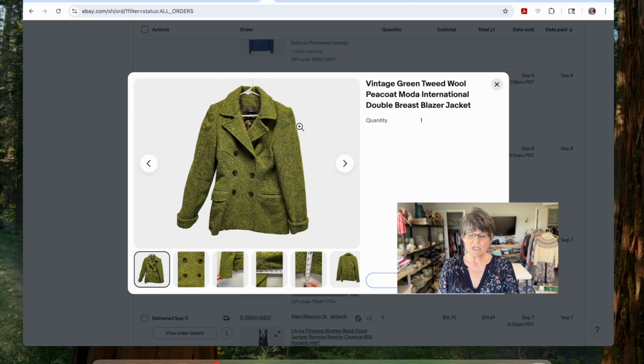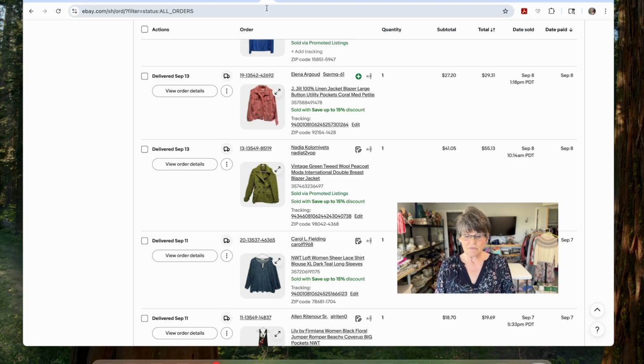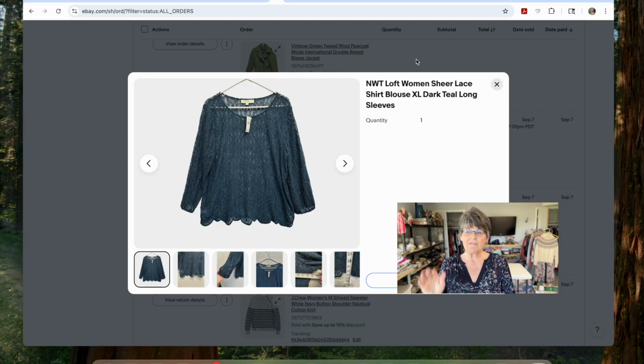This is a vintage green tweed wool peacoat, Moda International. So that's like Y2K. This was super Y2K. And I had so much interest in this over on Depop. Just loads and loads of offers that people would send me and I would accept, and they wouldn't pay, because that's kind of the norm on Depop, in case you don't know. Eventually somebody will pay, so you just keep accepting offers or sending offers until somebody pays. But this ended up selling over here on eBay, and it sold for $41.05. That vintage Y2K tweed, Moda International, it had a lot going for it.